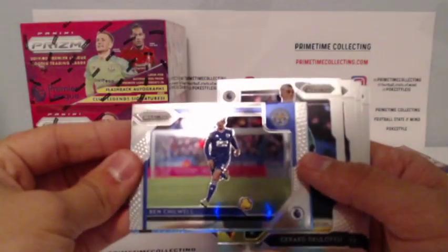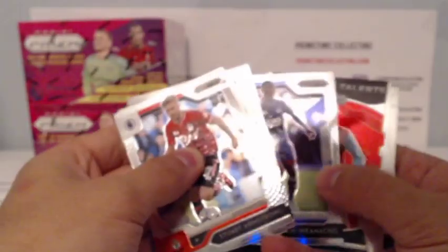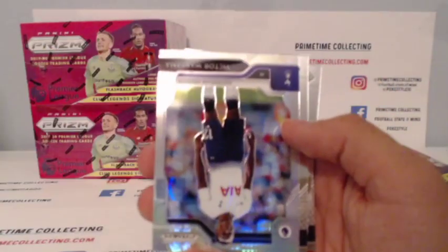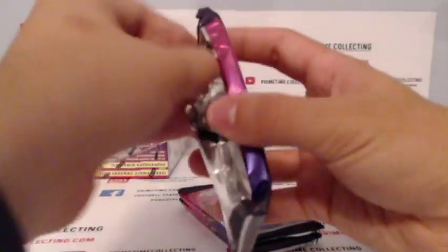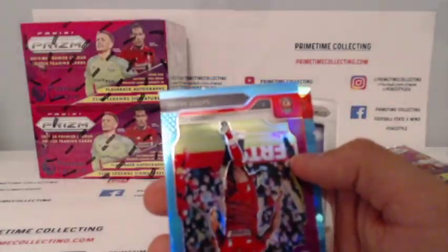For Leicester, Fundamentals, Ben Chilwell. For Chelsea, Jorginho, Blue, out of 199. Legendary Talents, Jeff Hurst, for West Ham. For Tottenham, Victor Wanyama, Prizm. For Liverpool, Sadio Mane, purple and blue. For Sheffield United, Billy Sharp, rookie, blue cracked ice, out of 75.